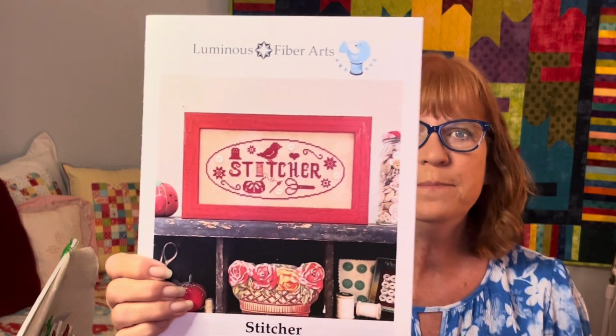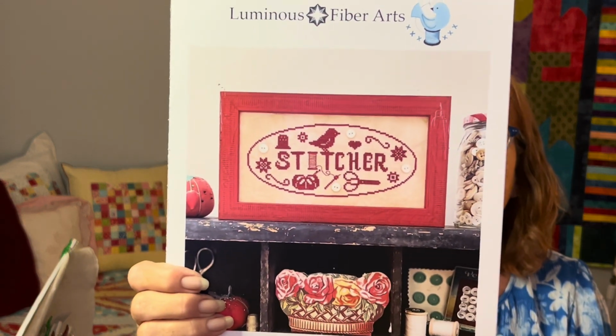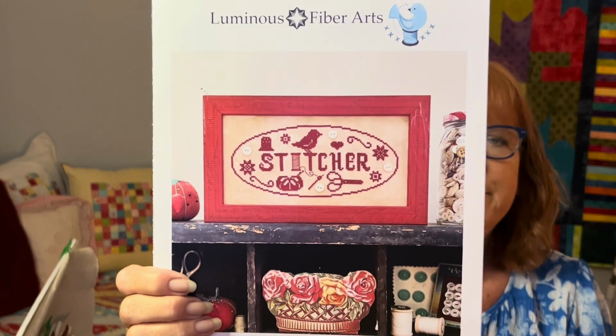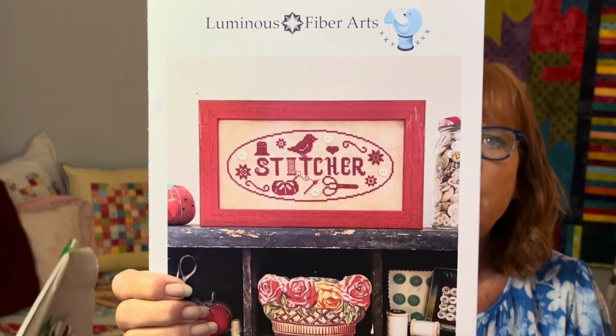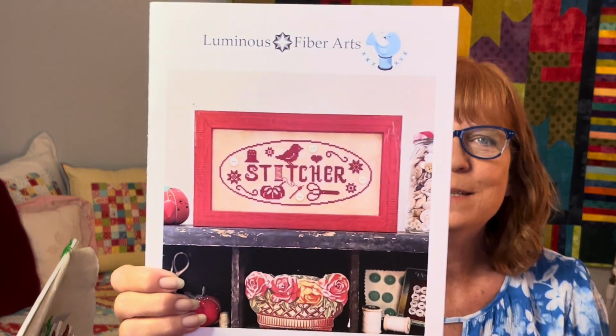But let's start out with my stitching. And I have an FFO, and it was a start. So this has been in my stash for quite some time. It's Luminous Fiber Arts. It's called Stitcher. And you guys know I love red. You can see plenty of it here behind me on the bed with my quilts and stuff.